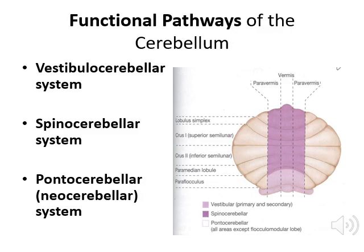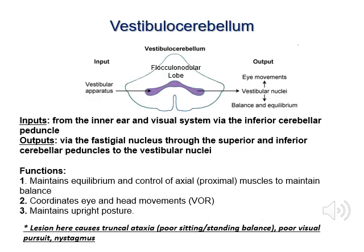So this leads us to the most important part of the cerebellum, the cerebellar systems, the functional systems of the cerebellum. And they are the vestibulocerebellar system, the spinocerebellar system, and the ponto or neocerebellar systems. So let's start with that vestibulocerebellar system. Again, that's in the flocculonodular lobe, and the outflow from the flocculonodular lobe is from the fastigial nuclei neurons.